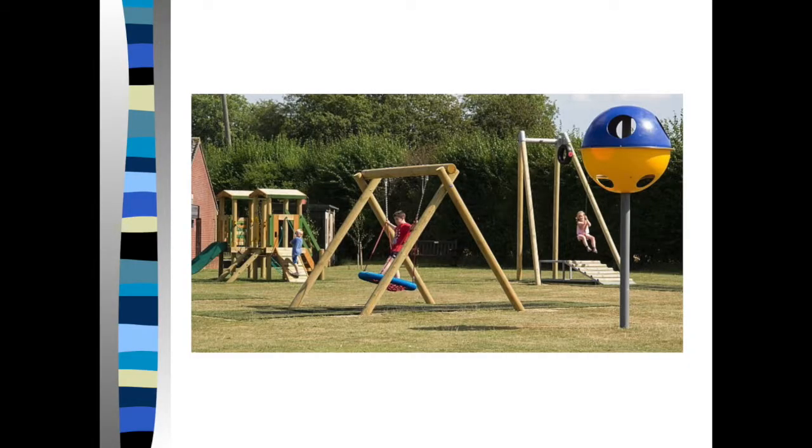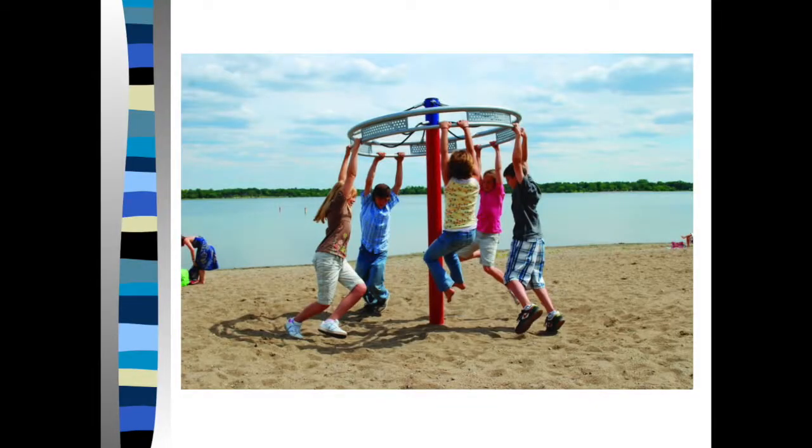Playground equipment at any school or any playground are awesome activities because they have slides and swings and climbing apparatuses and monkey bars, and all those things are great to get your child swinging and climbing and hanging, really to help build this upper extremity strength in their arms and their shoulders and their wrists and their hands.